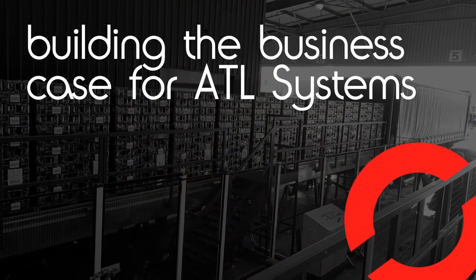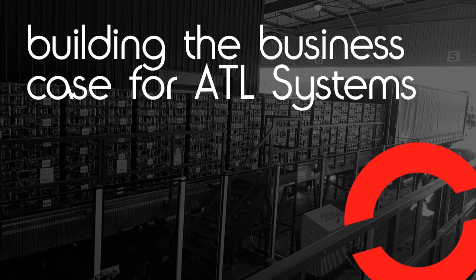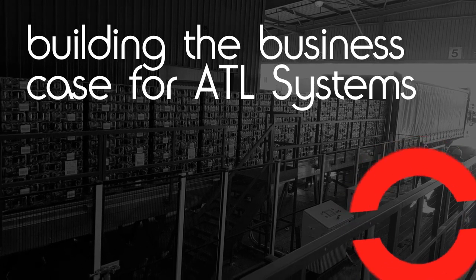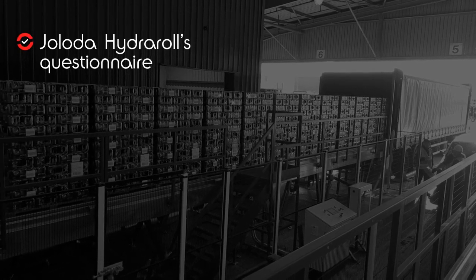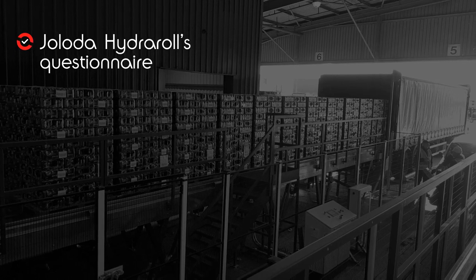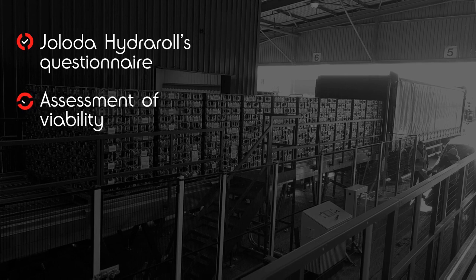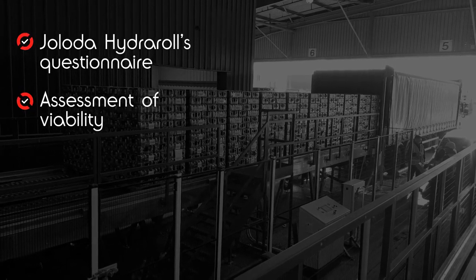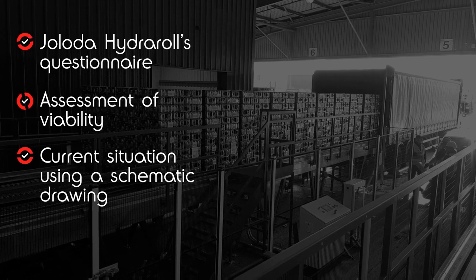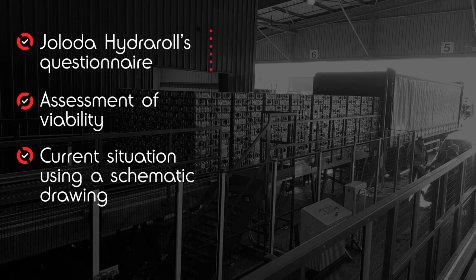Building the business case for ATLS systems. I will now talk you through our methodology. The first step in building the business case is for us to understand what your current situation is. We will send you a questionnaire to complete to help us with this. We study the information provided to assess the viability of the project. If we consider the project as viable, we illustrate the current situation using a schematic drawing. At this point, we have all the information needed to develop the project.